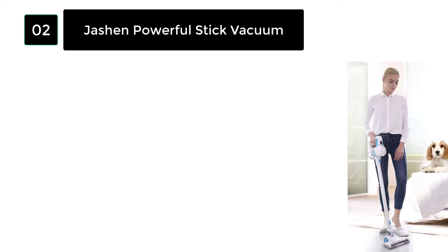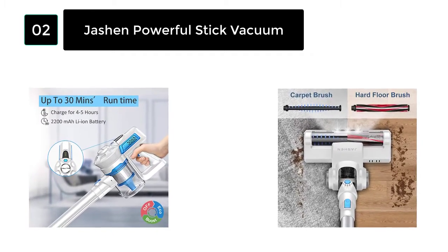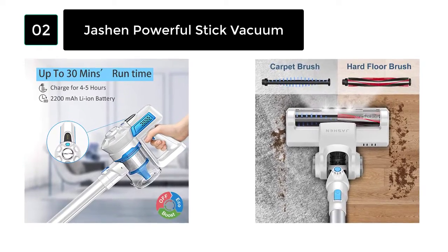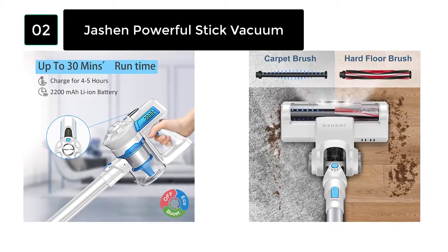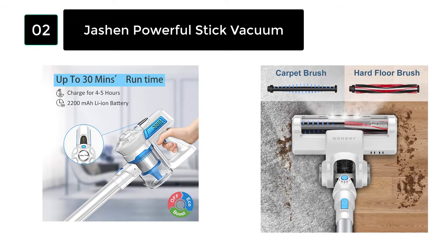It has extra HEPA filtration with 3 stages of filtration. The Jashen vacuum separates air very efficiently from non-allergenic fresh air. It also saves your vacuum as it is easily cleaned. This preserves your suction and prevents the vacuum from clogging.